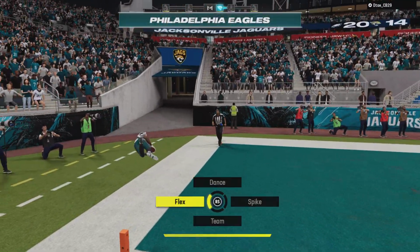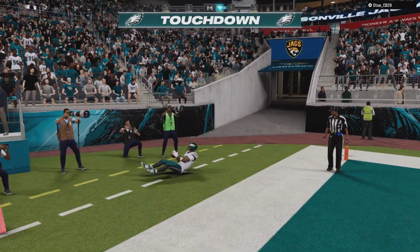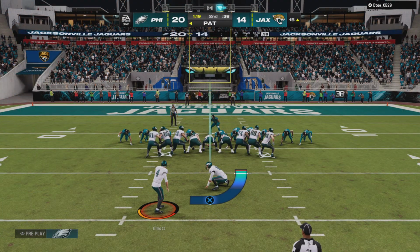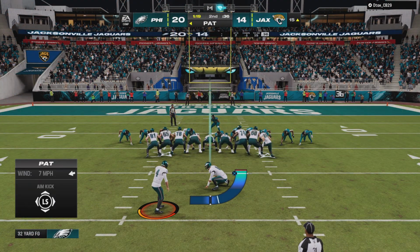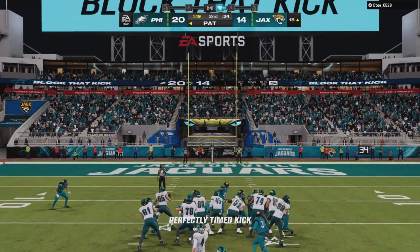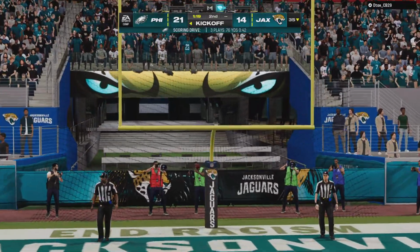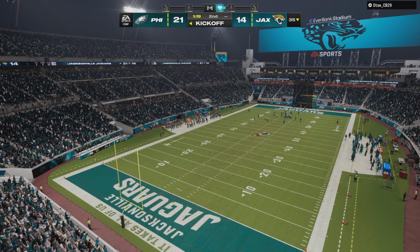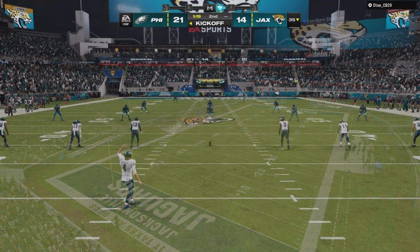Got a man, and he hits him in stride. Touchdown, Eagles. Quez Watkins from 3 yards out. And the Eagles have taken the lead. Elliott good with a PAT. And the lead is now 21-14.